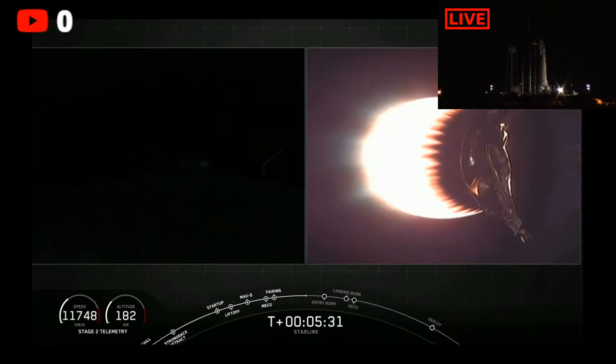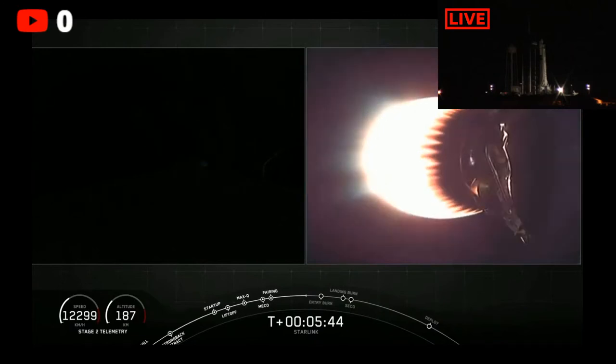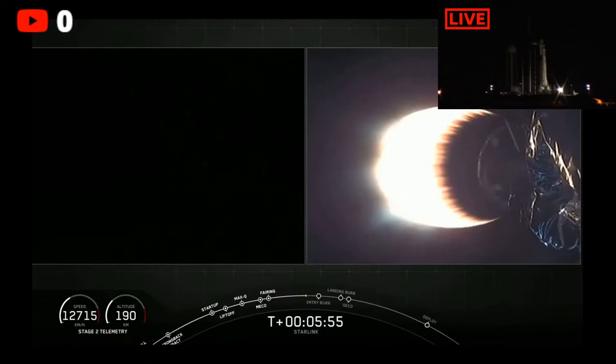We are at T plus 5.5 minutes. Stage 2 still looking nominal, and first stage making its way back. That first burn, that entry burn, will be coming up in about a minute from now, around T plus 6 minutes and 45 seconds. And that entry burn will last about 20 seconds. Again, that is to slow the vehicle down as it re-enters the Earth's atmosphere.